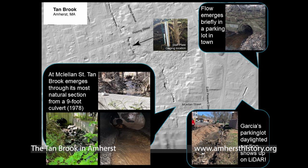And then from there we go across, under the parking lot, under Kendrick Park, under McClellan Street here. So we come down across through here and under the street. And then right in here you can see there's another big elevation drop. This is where that culvert opens up into the really nice section downstream of there. So there's McClellan, here's between McClellan and Fearing is that really nice section, and you can see that on all the maps there. So this is looking at that from downstream.